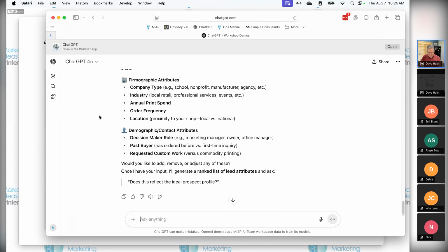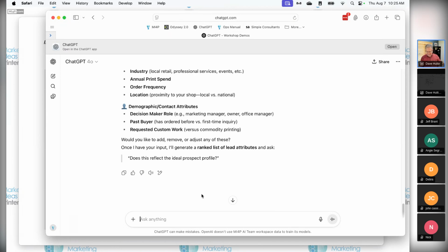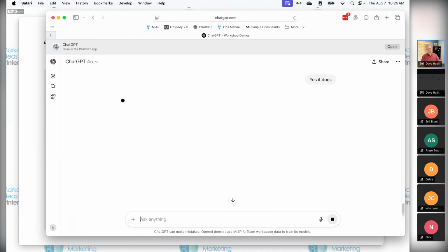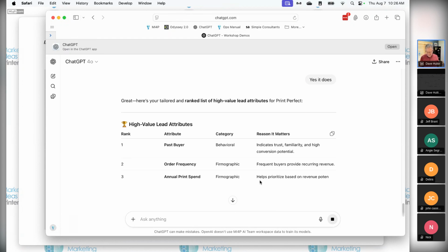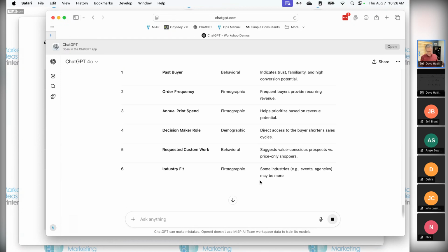We could take some more thoughtful time and go through those, but we're going to stay high level. And AI is saying, does this reflect the ideal prospect profile? After a few thoughtful moments, we would say, yes, it does. Or we can adjust it if we need to. AI comes back and says, let's work together, but let's confirm the work that we're doing at each step here. AI is rolling that out for us.